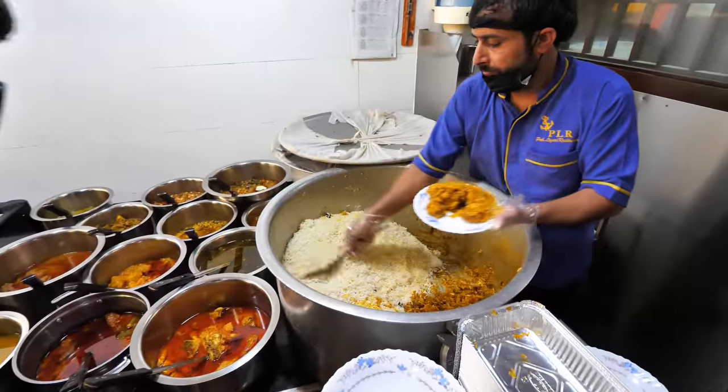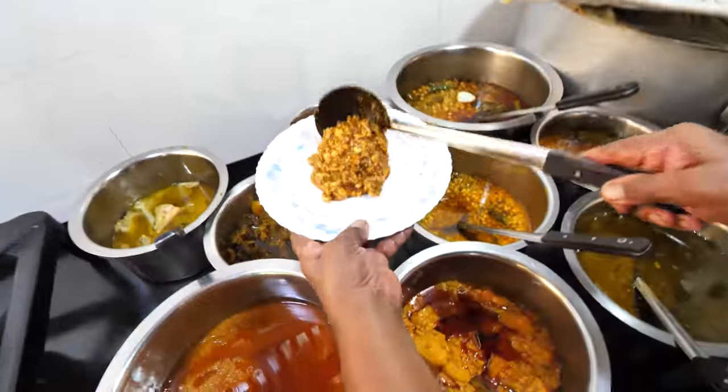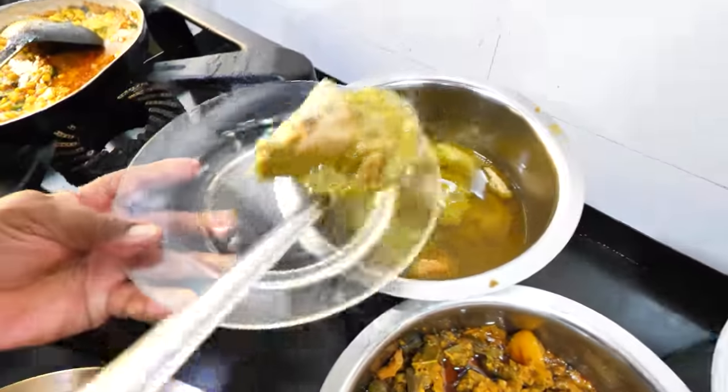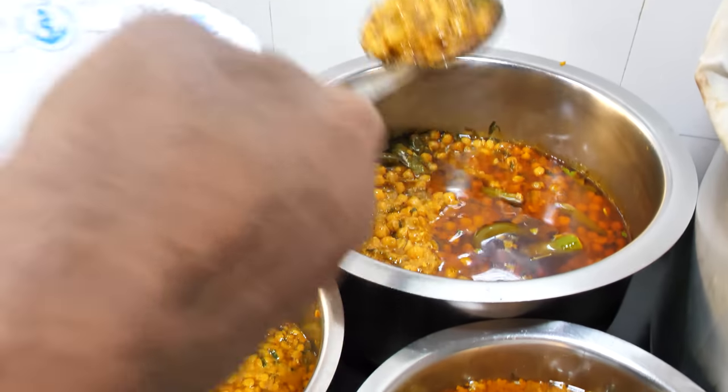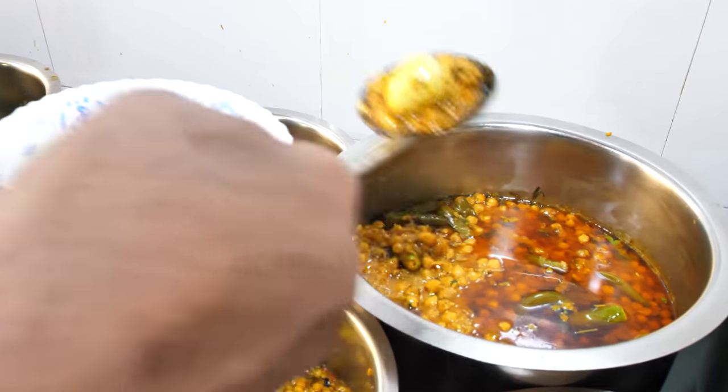My order, first of all, biryani. Brain masala. And I gotta say that the green chicken is calling my name. We have to try some green chicken. And maybe a chenna. We can never go wrong with chenna. Let's do it. Okay, so look at this.